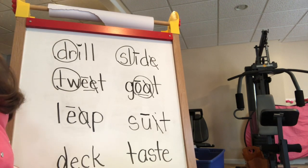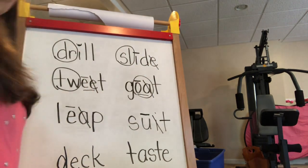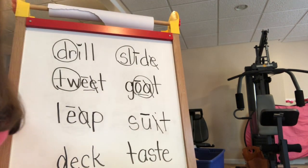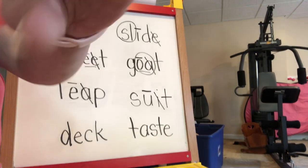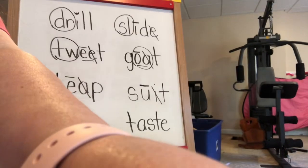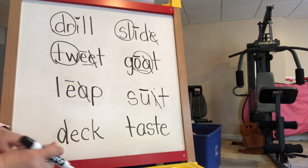Now this next word is the word deck. Okay, I'm going to scoot back just a little bit here. And I will tip you down just a bit, and I'm going to hope and pray that I don't drop you. Okay, here we go.